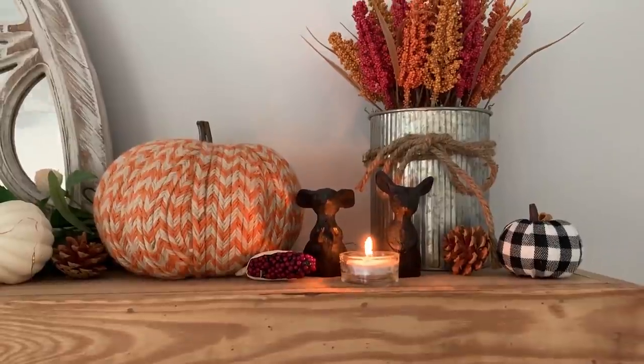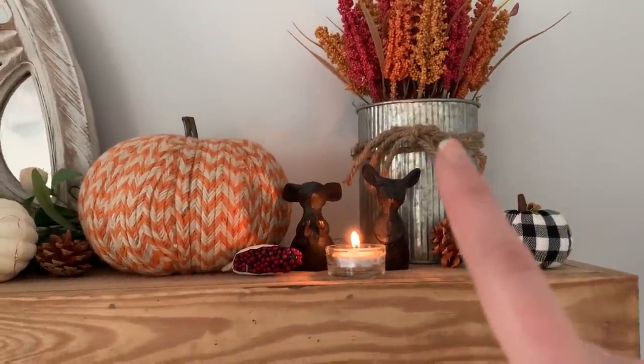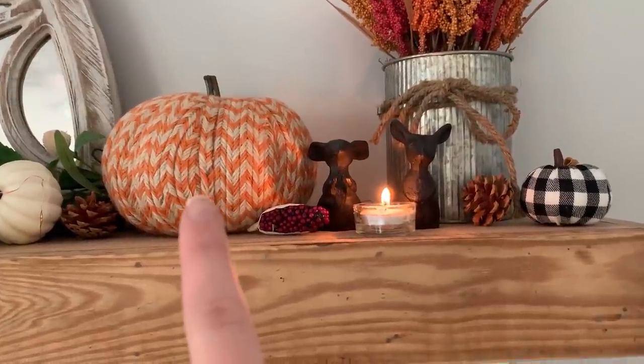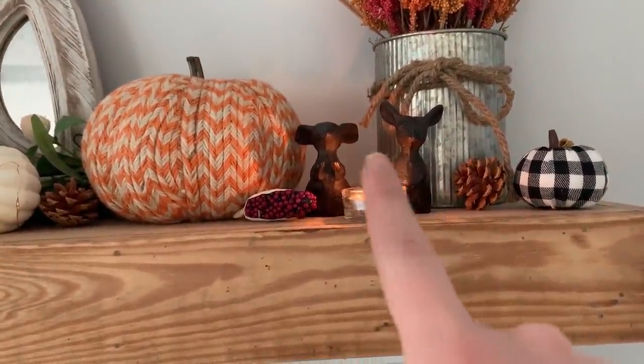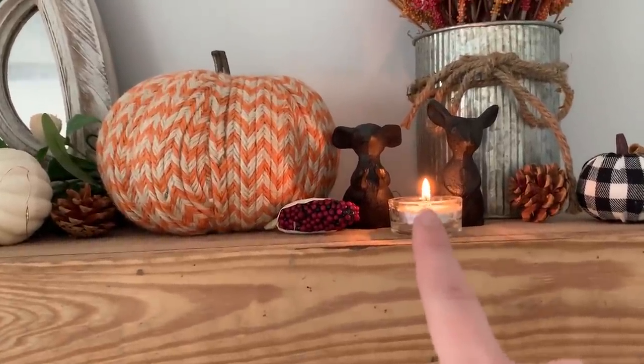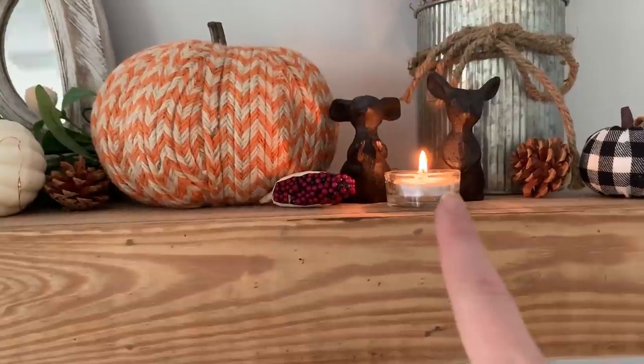They have tons of really, really cute things. But that I got this year, this pumpkin I've had for a while. I want to say Target, but I'm not 100% sure. These little mice my aunt got for me, I think are so cute. And I put this little candle here because to me, it just reminds me of like the mice are warming themselves by the fire.